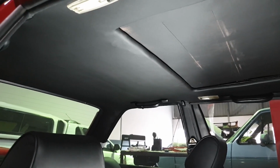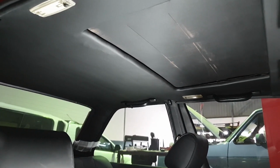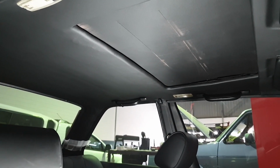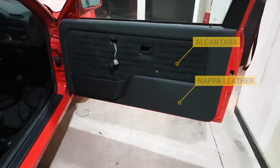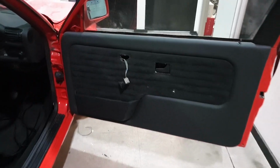The only thing we're still having a problem with is the fine little seal that goes around the sunroof to finish it off, but we'll get that sorted out as well. Door panels are also redone in Napa and Alcantara.